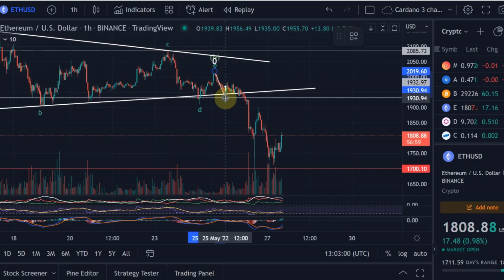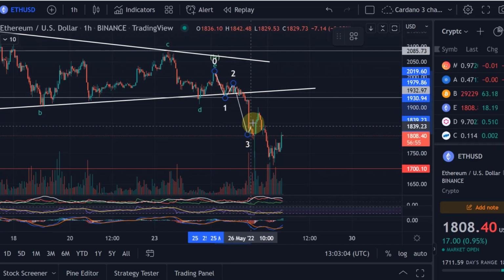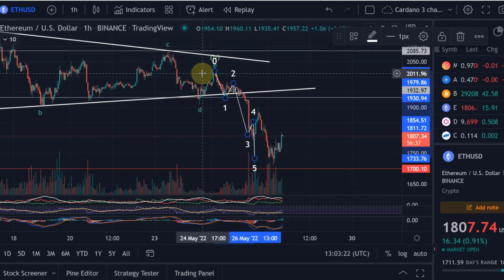So you can count this as a 1, 2, 3, 4, 5. And due to the strength of the retracement, what I currently see, I would rather count this all as a 5-wave move, and then this as a wave 2 correction already. This is how I can currently see it. So this is pretty much the Ethereum wave count that we've got at the moment for this short-term view.